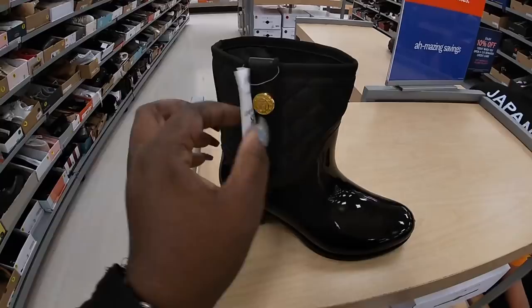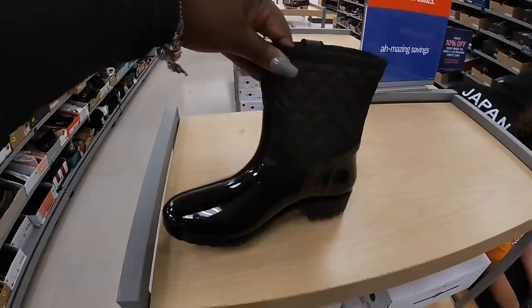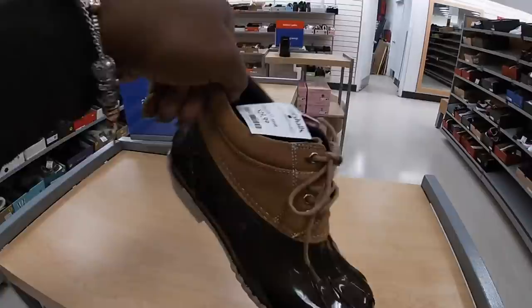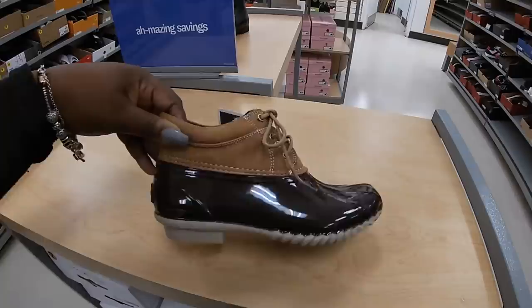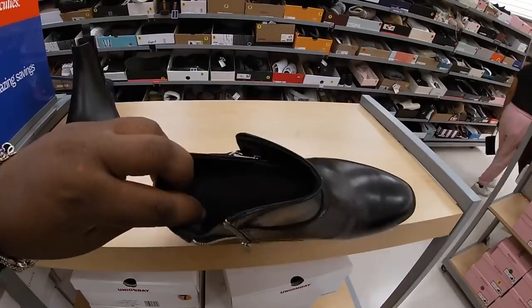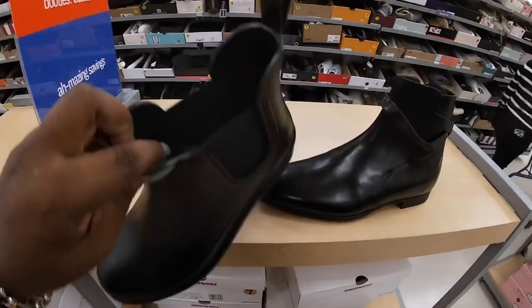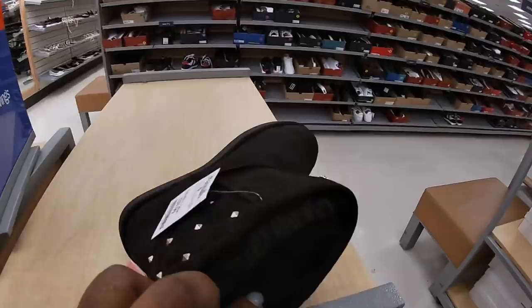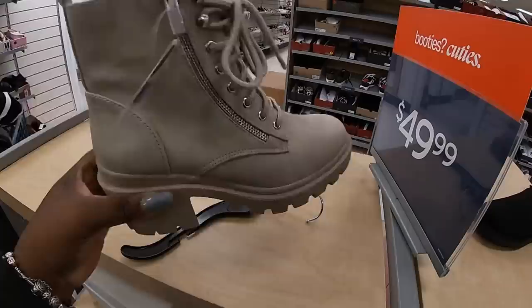Tommy Hilfiger, 30. A cute little duck boot. These are Tommy Hilfiger, 30. And we also have these Union Bay. No, these are actually Zara. I don't see the price. Capelli. Juicy Couture, 30. And Eastbury, 30.